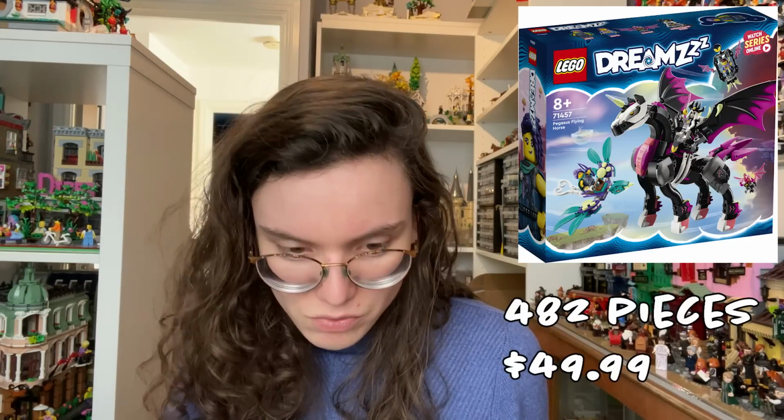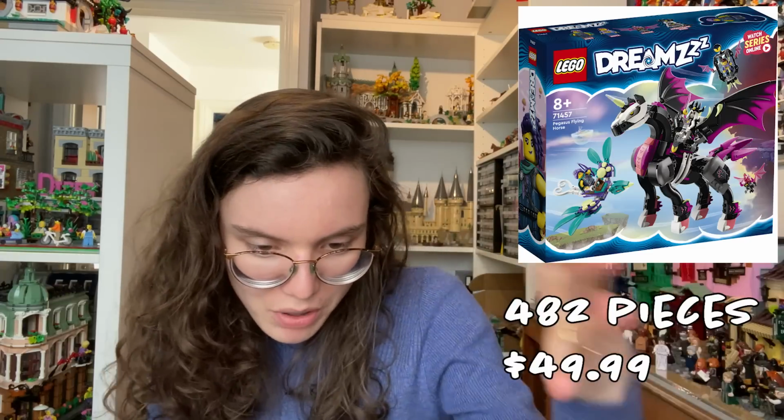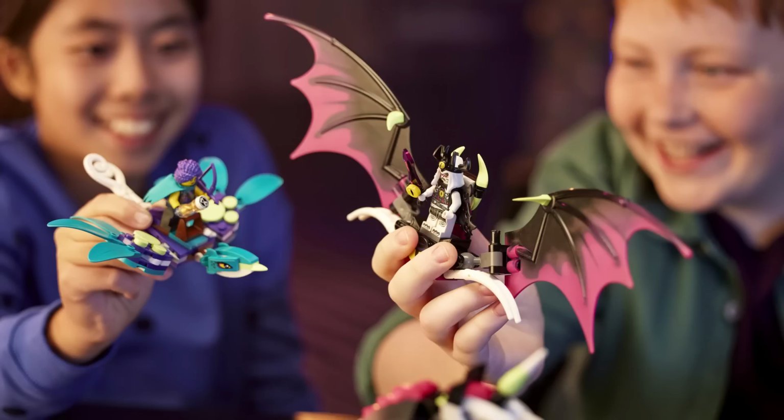This set retails for $49.99. So we're kind of going up in price as we're going, basically. But also this really evil character, like N'Zoth dude with his crown and his sword. He's cool. I need that figure for sure.